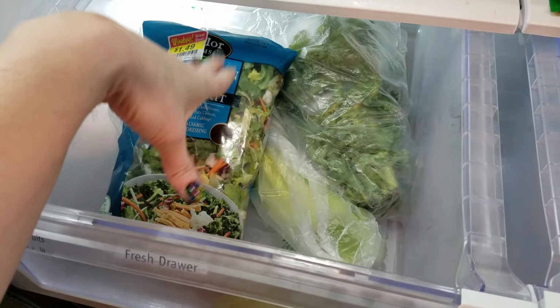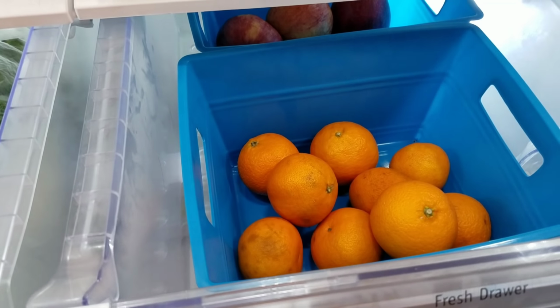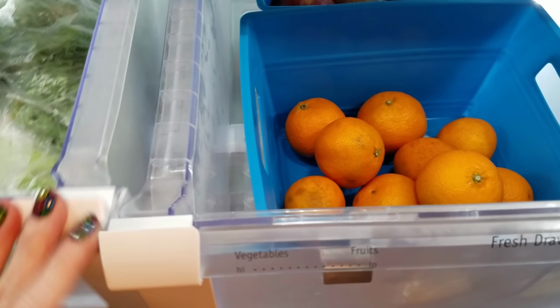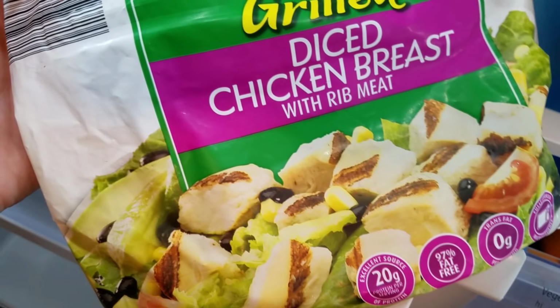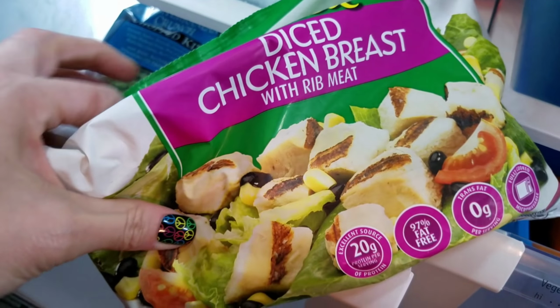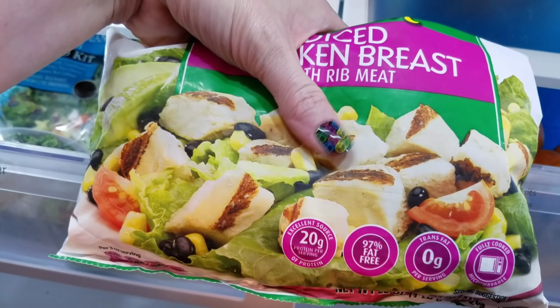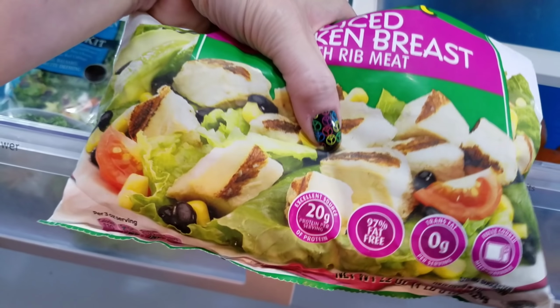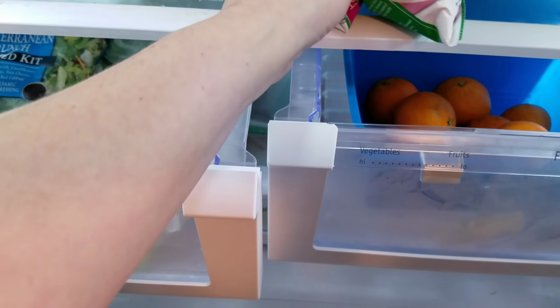Inside the drawers, we have a salad left and a few veggies. We have our apples and oranges in this drawer. And I have half a pack of the diced chicken breast left over from the chicken ranch chipotle pasta salad I made. So I'm going to use the rest of this chicken to make an Italian pasta salad for us this week.